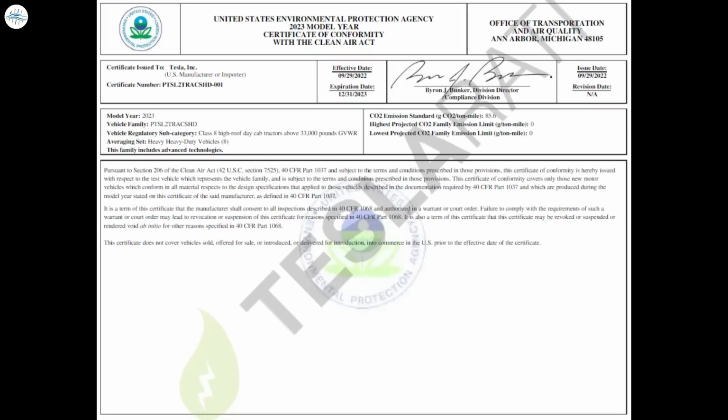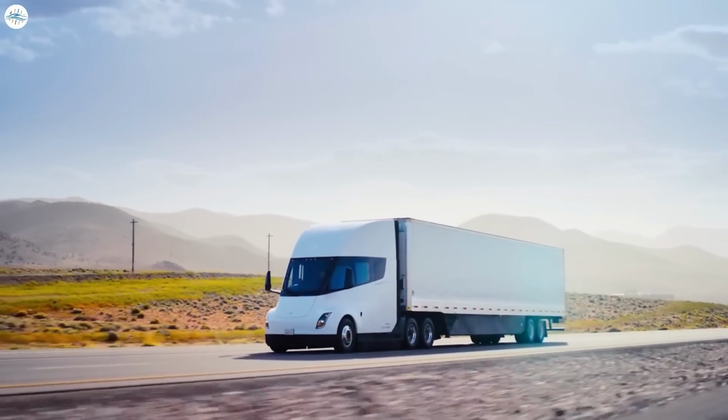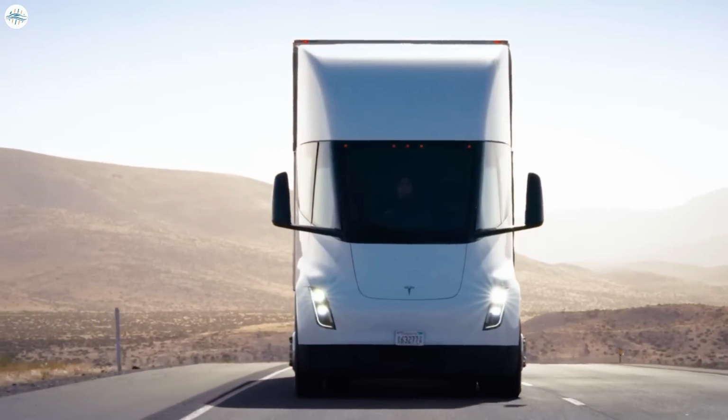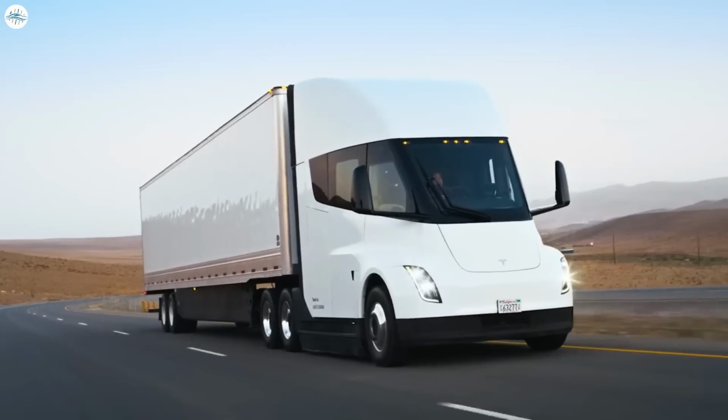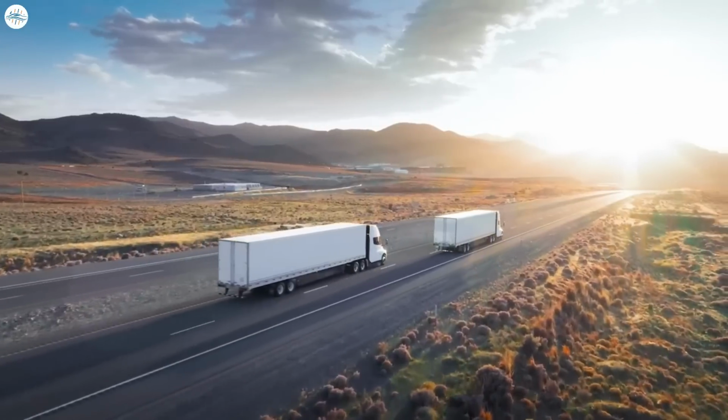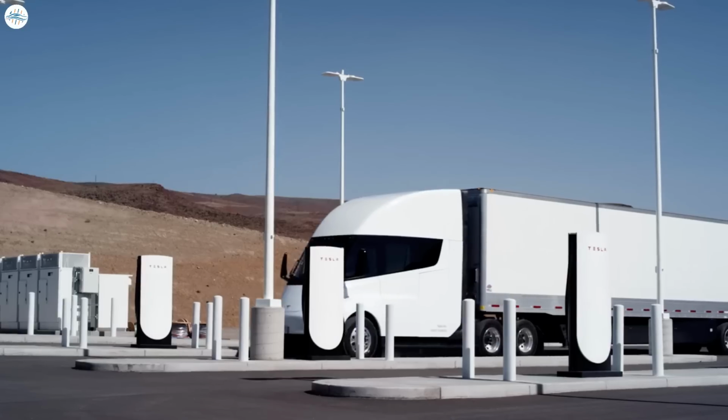This ensures that the Semi has been assessed and tested by the EPA, and it was found to be compliant with federal emissions and fuel economy standards, something every vehicle in the stream of commerce must abide by before receiving the certificate of conformity. Despite aiming for deliveries in 2020 and 2021, Tesla had never applied for or received a certificate of conformity for the Semi. This development alone is a telltale sign that Tesla is aiming to deliver the Semi very soon.